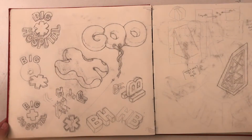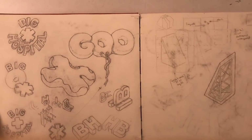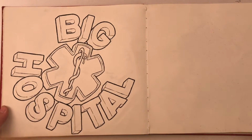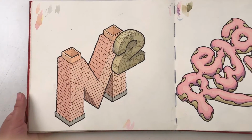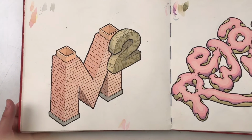It's all real smeary because the book was big and not bound well, so it kind of moved around and the pages rubbed against each other. So this was also pen and ink. This was for that big hospital Kickstarter. I didn't do that much, and this is for someone in Korea who asked me to do some stuff. I don't know what this means, but they asked me to do a few of these, so I did.